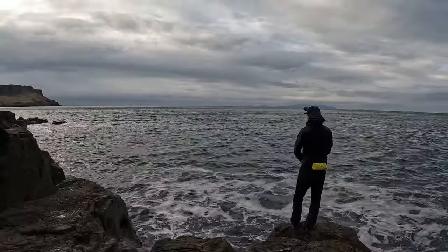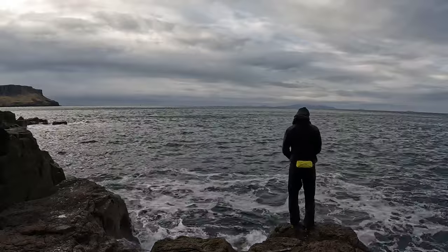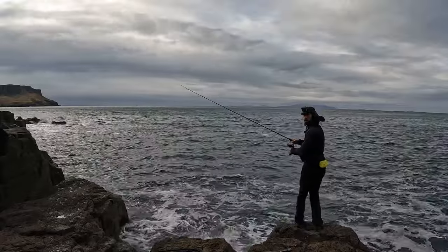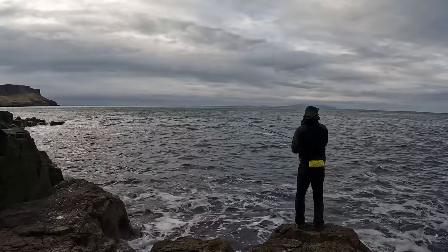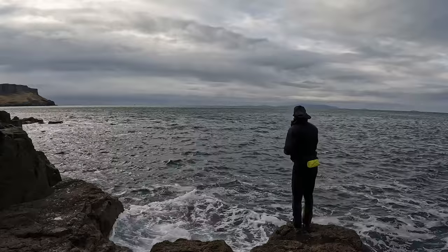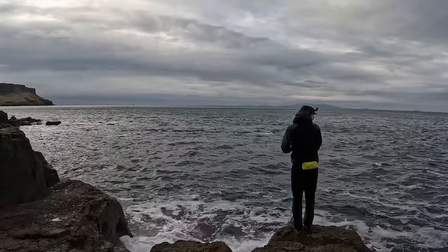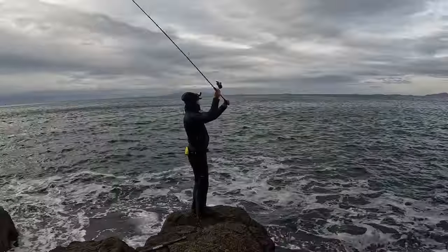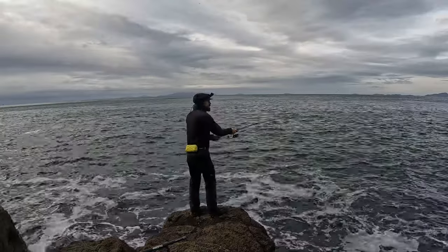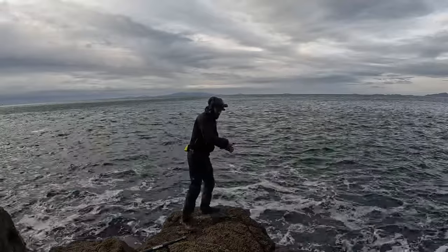So I'll just fan my casts out like that. Oh, it's a load of structure just to the right there. Thought there were bites, but I think it's actually my lure clip and weed. That's miles out as well, and it's not very deep. Damn. Oh yeah, it's all big boulders like I've just walked over. I think this is a goner, this one.